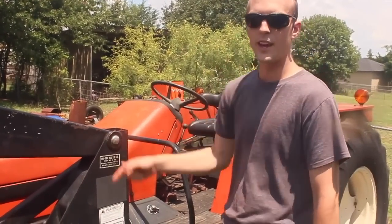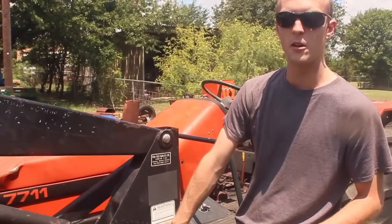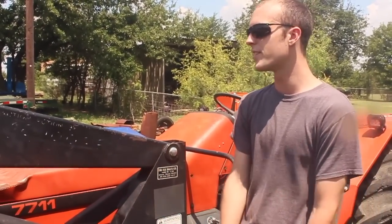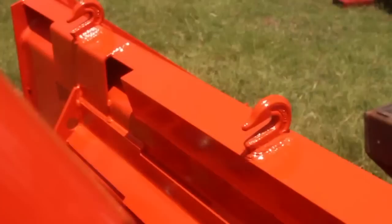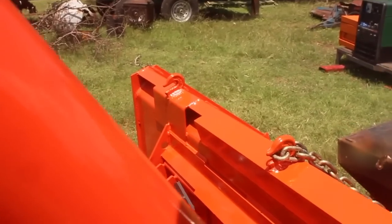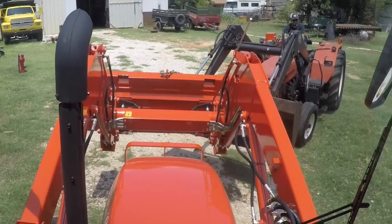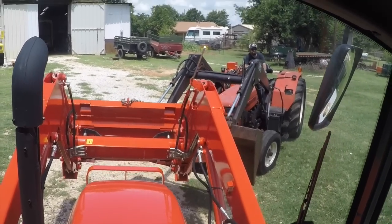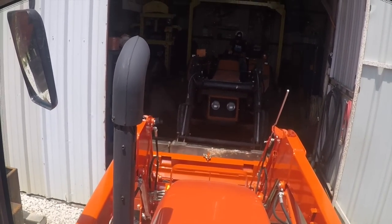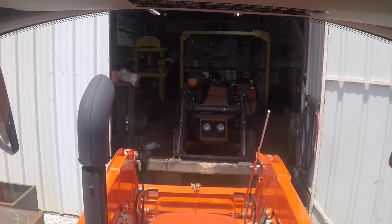So what we need to do is get the loader off, because this loader, it's an aftermarket loader and it goes right underneath the oil pan, so we can't open up the engine while this is on here. So let's just see if we can get this moved into the shop. This is gonna be not fun. Hopefully if I just unhook this, it'll pop off the chain from his bucket, and I think it did.